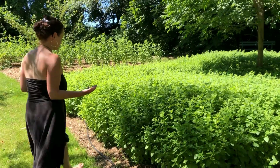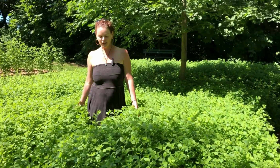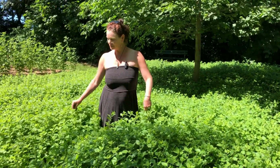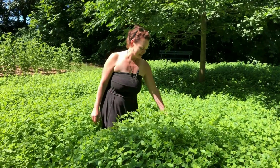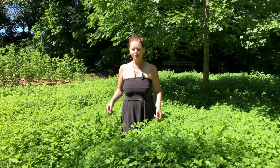This is Lemon Balm, and it is just luxurious this year. It is like walking through a sea of the most delicious smell. I could stand here all day. This is definitely at harvest point, and just really enjoying having such a beautiful abundance of this fabulous plant.